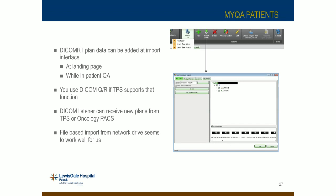Your DICOM-RT data, there's a landing page for that where you can actually choose what data you wish to import, whether you want to do all of the planes in a dose cube or just a couple of them. You can receive plans from pretty much anywhere. If you've got oncology packs, your TPS, and we've done some file-based importing, which seems to work as well.